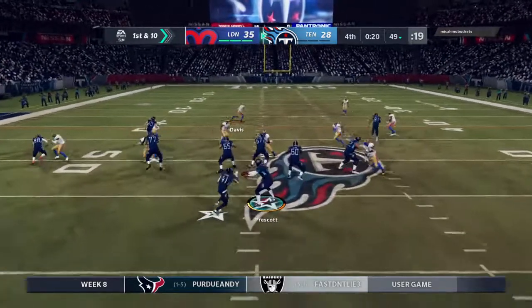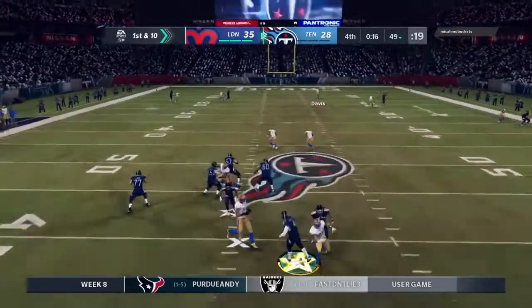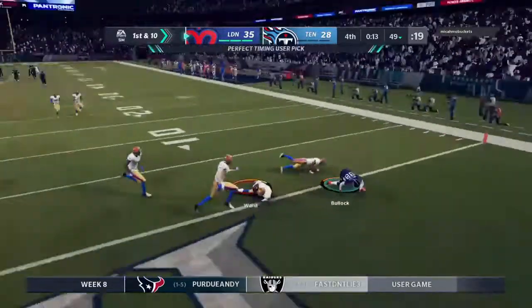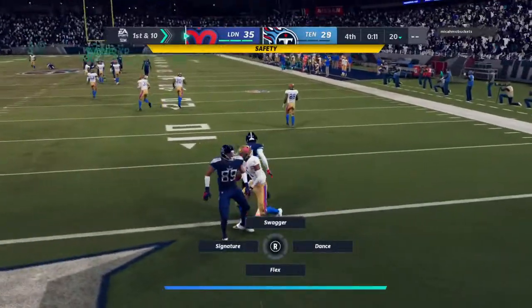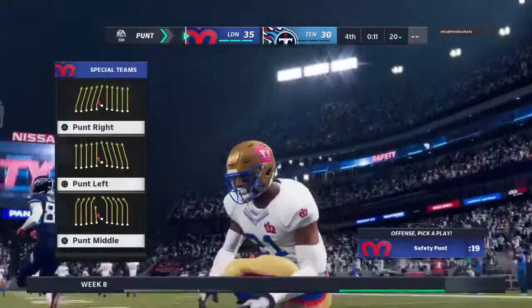Time very much a factor. How does the offense handle this situation? Well, in a lot of cases, they should be somewhat relaxed. And, a crusher there as it's intercepted. And I do believe this is going to wind up a safety. It is. It's a safety. How about that for a wacky play?